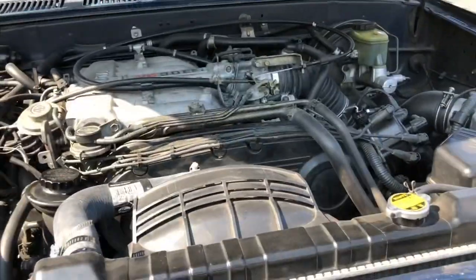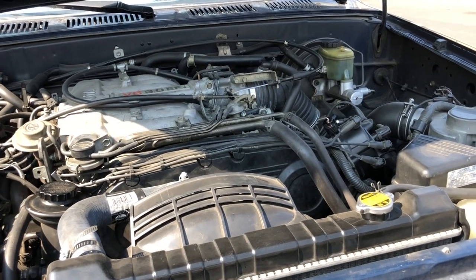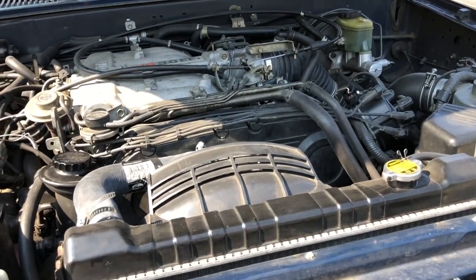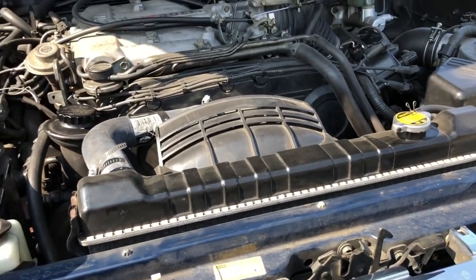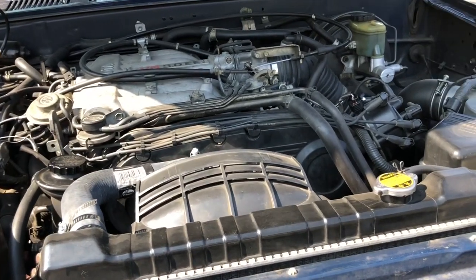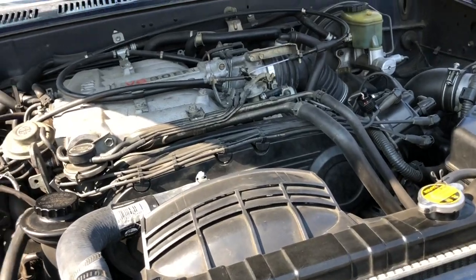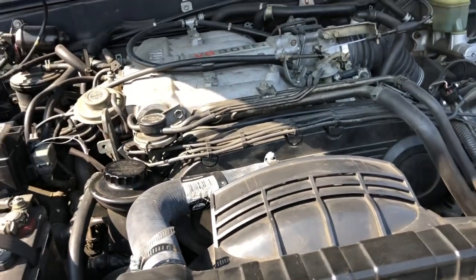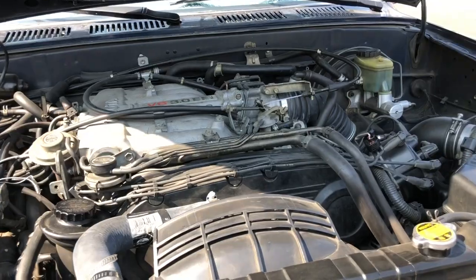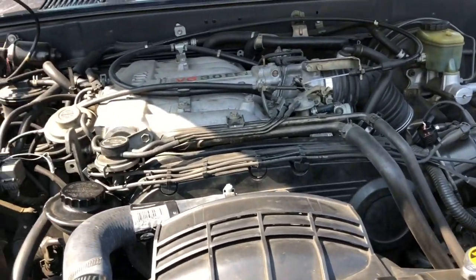So what makes this engine so bad that really upsets Toyota owners of this generation, especially if they drive a 4Runner, T100, or a Hilux pickup from this generation? Why are Toyota owners fed up? Why do they hate this engine? Like I said, blown head gaskets.